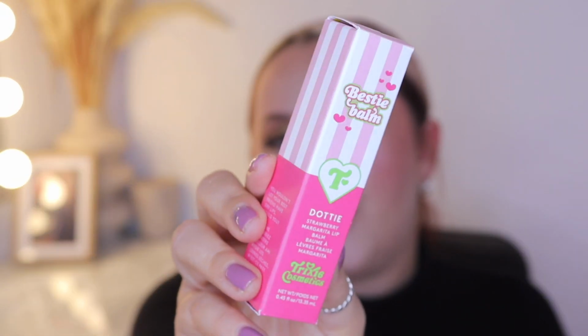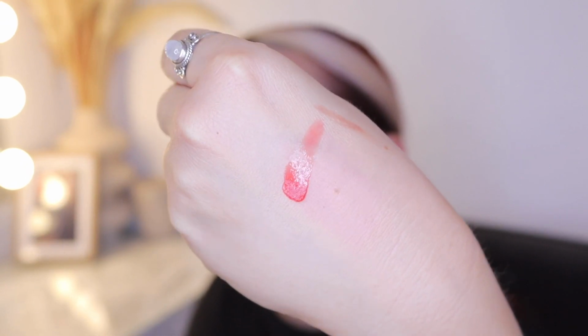And then we've got a Trixie Cosmetics, which is exciting because I've never tried anything from Trixie before. And this is the Bestie Balm, so it's Dotty Strawberry Margarita Lip Balm, which is quite exciting. And the packaging is so cute as well. Very like dolly kind of style. And this is what it looks like. And it looks like Lano Lips. But let's give it a sniff because obviously it's Strawberry Margarita. Oh, God, that smells so nice. So it's like red, so it's probably going to give a nice little tint. Oh my God, that's so silky.